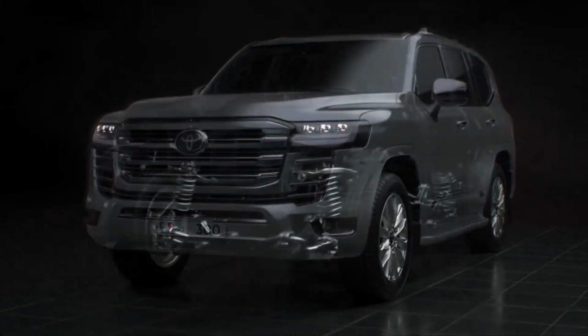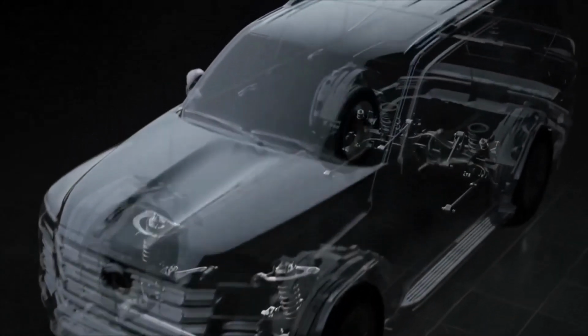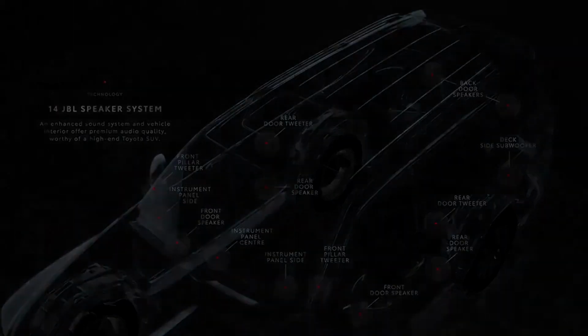Adaptive variable suspension improves ride comfort, stability, and driving performance by adjusting damping force to all road conditions. An enhanced 14-speaker JBL sound system in the vehicle interior provides premium sound quality, worthy of a high-end Toyota SUV.